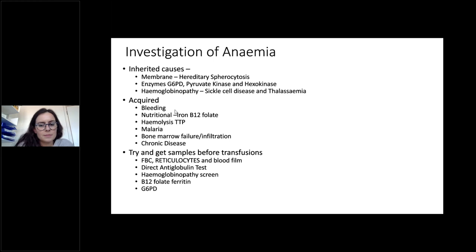In terms of acquired causes of anemia, obviously bleeding and nutritional are the worldwide commonest, particularly iron deficiency. But you can also have breakdown of red cells that can occur in association with something like TTP, thrombotic thrombocytopenic purpura, where you get association with renal failure and abnormal liver function tests. And you can see that in the sort of HUS type spectrum. Malaria is a very common cause of anemia in travelling patients who don't take their prophylaxis. And again, bone marrow failure and infiltration or coexisting chronic disease.